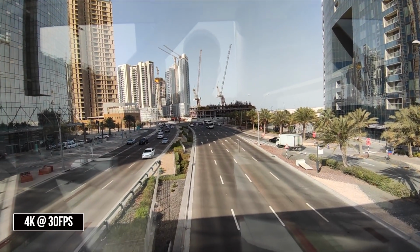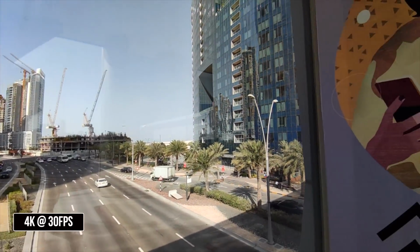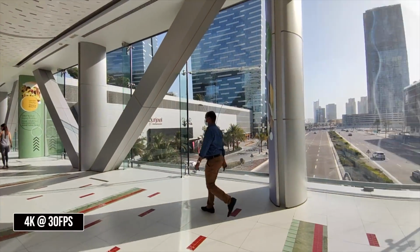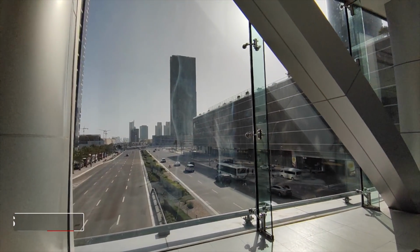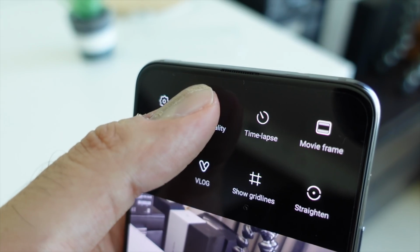frames per second. There's also the standard 1080p, and that does have a certain level of crop due to the stabilization. Now, most people are going to be using 1080p for video and for social media, and it doesn't take up much storage space, so I think that's a given.